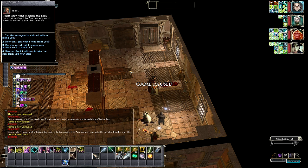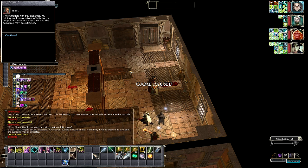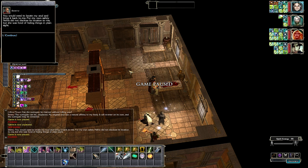Can the surrogate be claimed without killing you? The surrogate can be displaced. My original soul has a natural affinity to my body. It will re-enter on its own, and the surrogate may be extracted. You would need to locate my soul and bring it back to me, for my own safety. Nefris did not disclose its location to me, but she was fond of hiding things in plain sight.